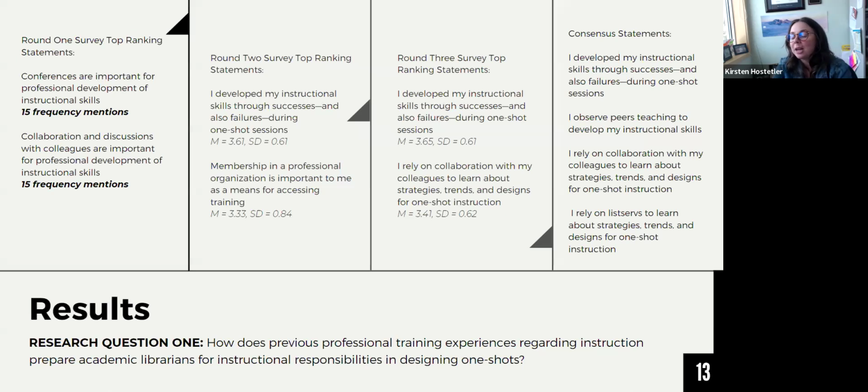So what did I learn? The big question. It's a lot, so I divided it by research questions. In regard to research question 1, the same themes around professional development consistently rose to the top across all 3 rounds of surveys. These were statements that emphasized collaboration and flexible training opportunities with low barriers. You can see that in round 1, conferences and collaboration were the most frequently mentioned. Then classroom experience and professional organizations ranked highly in round 2, and classroom experiences and collaboration ranked highest in round 3, with 4 statements aligned to question 1 regarding training meeting that final consensus.